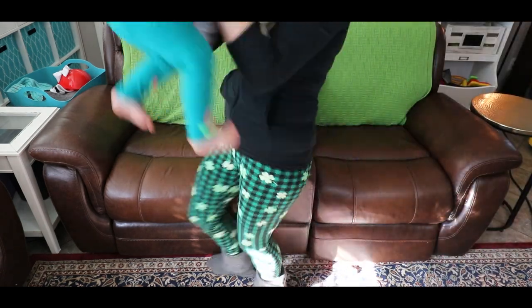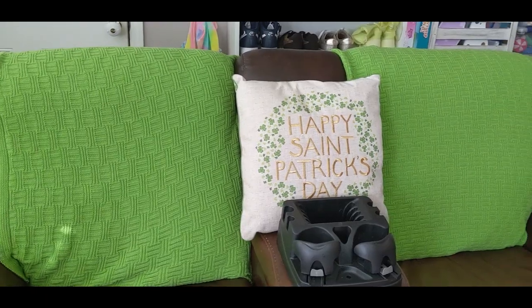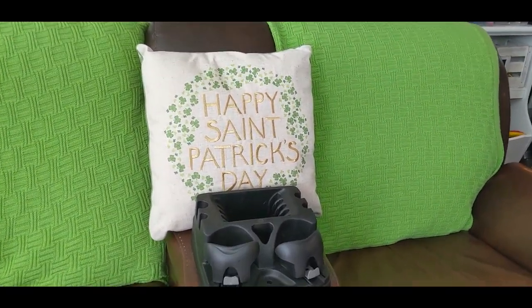I love this Happy St. Patrick's Day pillow. This is another cute find I got from Kohl's, actually. I feel like their holiday decor is really cute.